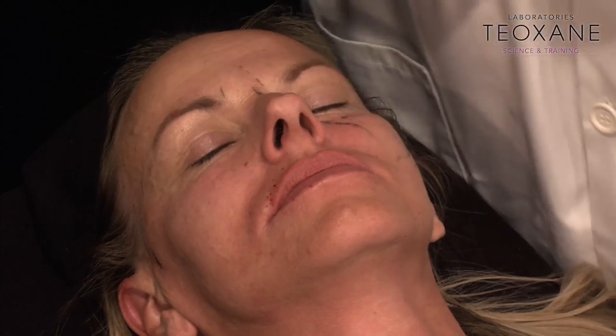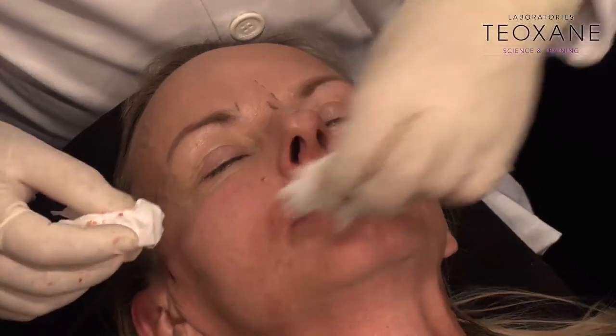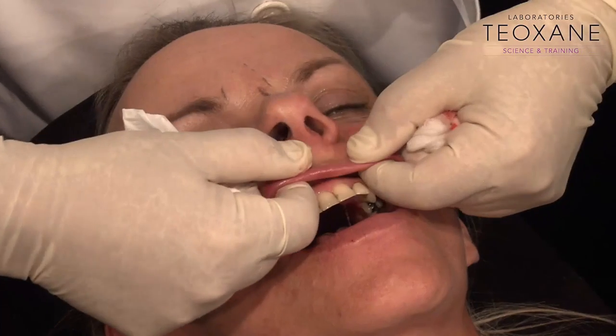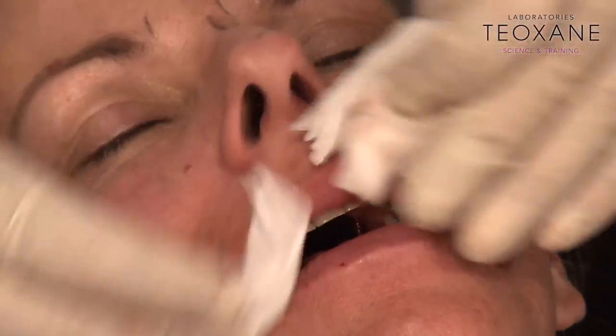How much product did you use? Oh, very little. For the upper lip, I use like 0.3 ml. Also 0.3, very little. 0.3 milliliter of RHA1. Open your mouth. Close your mouth. Right, and okay.